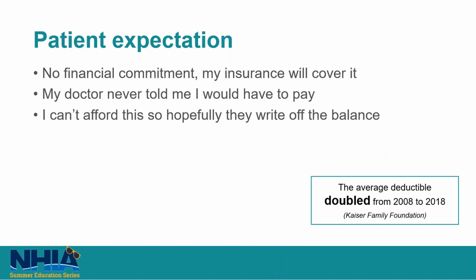Of course, the patient's financial expectation: we all know what the patient thinks, and it's these three things. It's either my insurance will cover it, because I have insurance, or maybe I even have dual coverage. I can tell you, in a story I'll share a little bit later, insurance does not cover everything, as you well know, but the patient may not believe that. And so it really comes down to how we are going to better educate our patients.